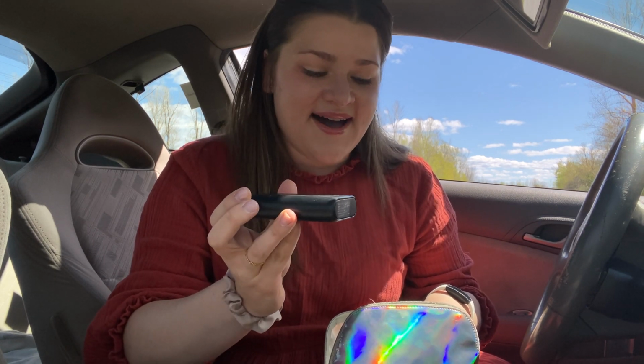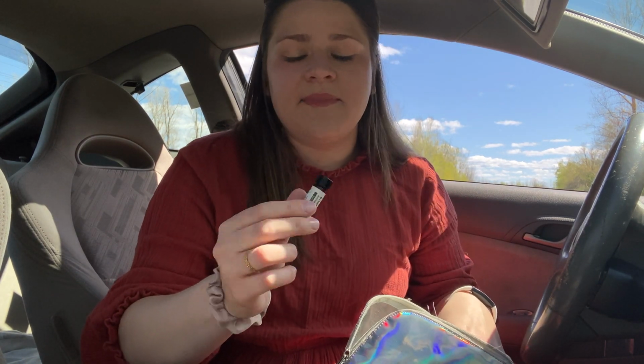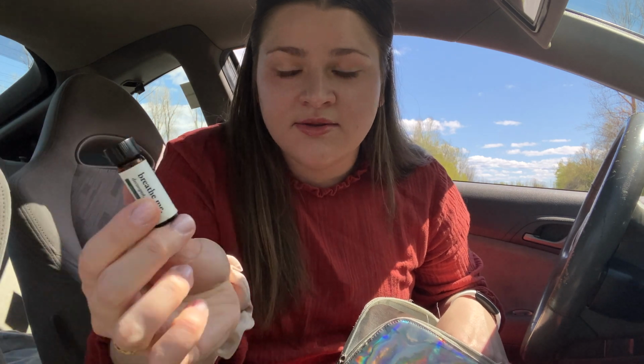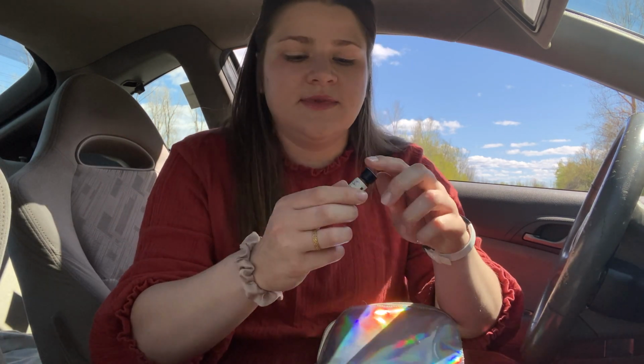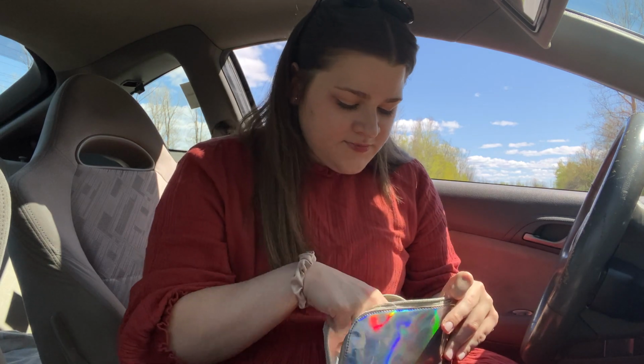This is a portable charger that I always carry with me. The only problem is I never carry my charger cord. I just have it in my car, so that's something that I need to fix. This is something that my mom gave me a long time ago. It's called Breathe Me, and it's something that you just kind of go like this, rub on your hands, and then breathe in for 30 seconds, and it's supposed to help calm you, and I really like that.